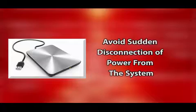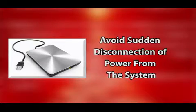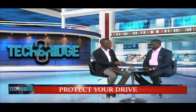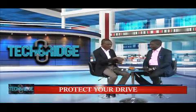So then we also talk about the fact that when we're using a laptop, this is particular to laptops, you don't allow for sudden disconnection of power from your laptop. That affects a lot. I read somewhere that at times when you connect your hard drive, especially an external hard drive, and you suddenly disconnect the power cable from the laptop while you are copying something with the hard drive, it has a way of affecting the spinning and probably crash. That is the word I will use, fry your hard drive. Not crash, yes, fry. It's going to fry. The egg is already fried.